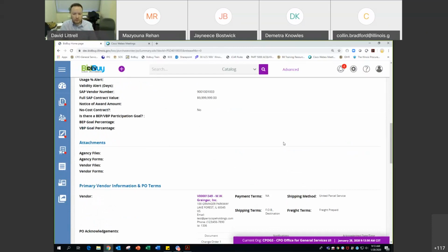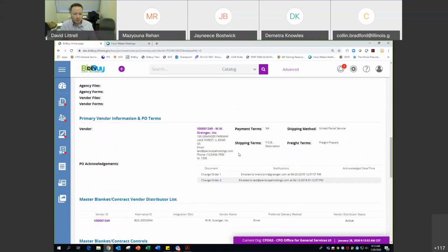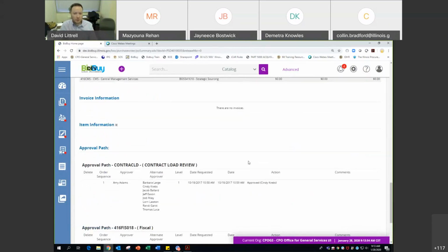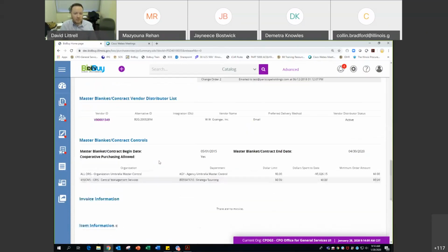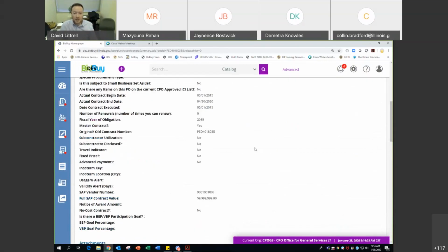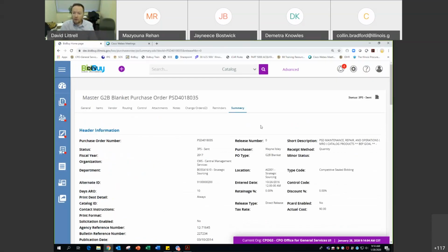actual contract as well. So you can see who it is. Is it just BOSS that can buy off that? BOSS set up the contract, but the way I understand it is it's open to all agencies, but I'll double check and let everyone know as a follow-up, okay?